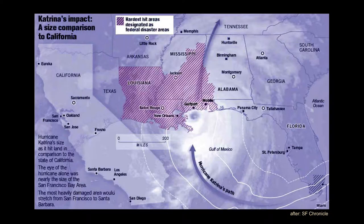After Katrina hits, again, this is just my super quick version of what happened with Katrina. We can talk about this for hours and hours. But suffice to say, this is the disaster area declared when Katrina hit. I have the state of California on there for relative scale as to how big of an area was a federal disaster zone, meaning needing federal aid, needing National Guard troops, all that kind of stuff.